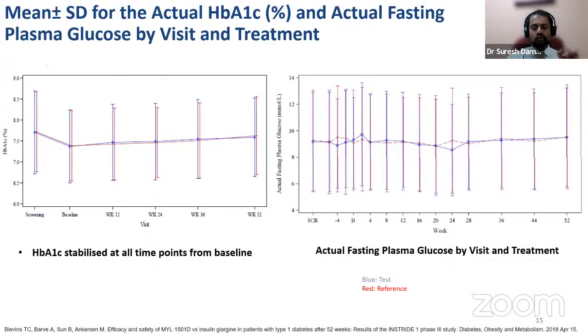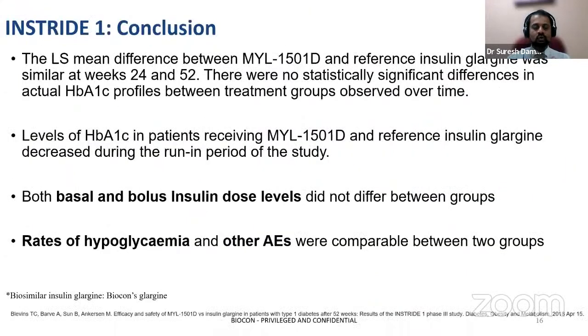If you look at the actual A1C and actual fasting glucose at the visits of treatment, A1C almost stabilized from the baseline. The actual fasting glucose on the visit treatment was almost the same. So that concluded the second trial, InStride 1, showing that Biocon's insulin and the reference insulin were almost similar from week 24 to 52, almost a year, and there is no statistically significant A1C difference. That tells you the drug has a similar pharmacokinetic and pharmacodynamic profile, and also that it is efficacious.